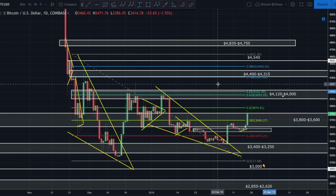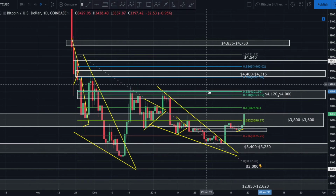If that does happen, guys, that, in my opinion, will be a very good sign that you may want to start seriously considering dollar cost averaging in. I'm not telling you to throw all your money in and have a big long position at that point, but you will definitely want to.